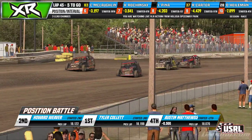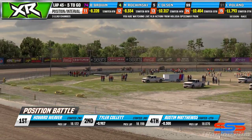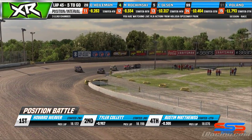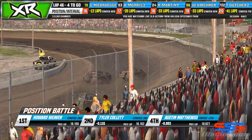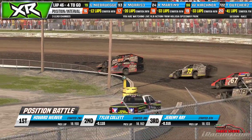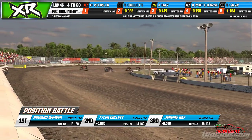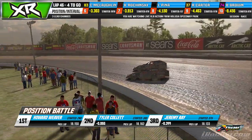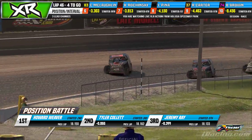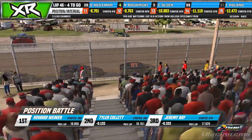Yeah, last time by, Weaver was your leader by 2 1/1000ths of a second. So Weaver using that top side. Collette looks like he might be getting a little loose on the bottom side, and Weaver again on the bottom. 3 1/1000ths of a second separates first and second that past time. Man, battle up front. Howard Weaver's up top right there in the 07, Tyler in the 31 as we're coming to the closing lap. When they cross that line, will be 3 to go here, as behind them the 75 of Jeremy Ray.